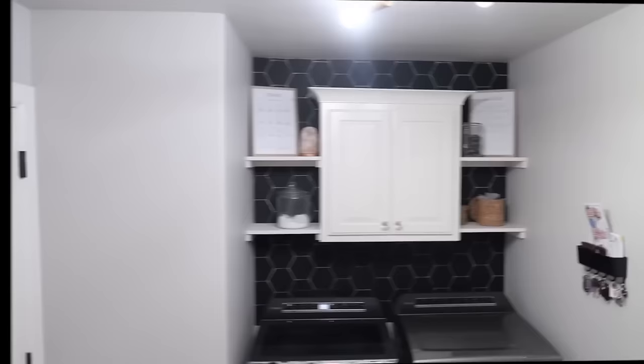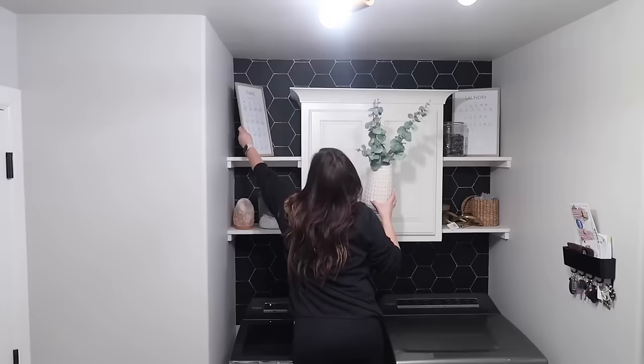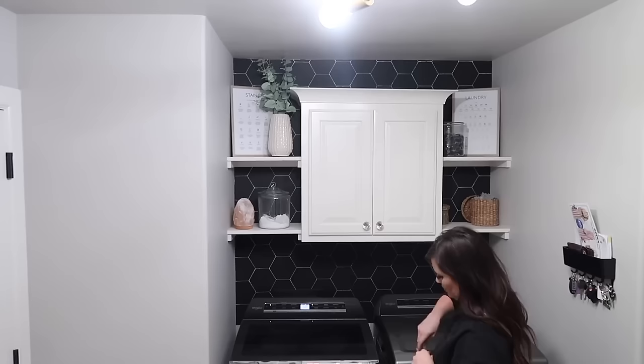I had been wanting to add some greenery in here for a while, but I didn't want that dark green greenery. Since this wall is already painted black, I felt like I needed something lighter. I love, love, love the cream vase on it. I love the texture. I love the color of it. I love how it and the greenery pops off of that black wall.